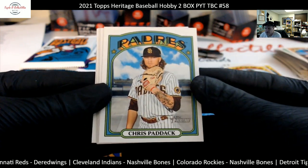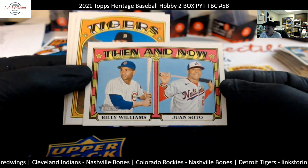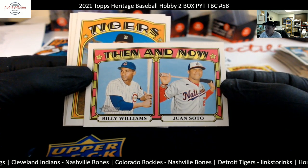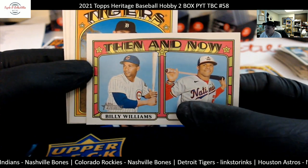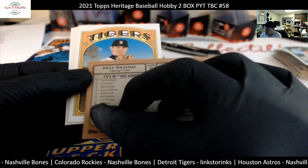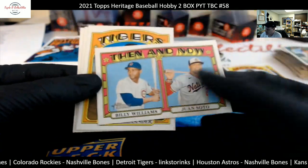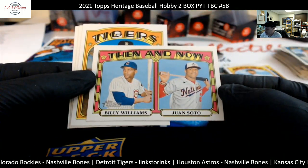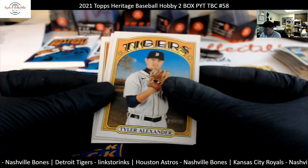World Series card in the back. Ariando rookie card for the Rockies. Rookie card again. Colorado Rockies. We can get another rookie card? Nope. CJ Cron. Paddock. Williams and Soto.